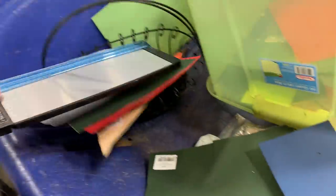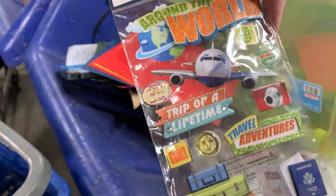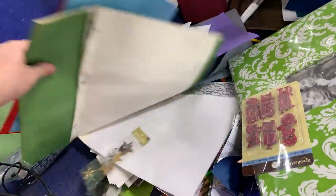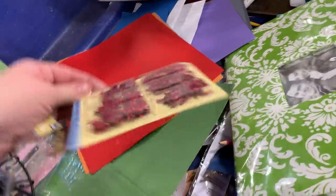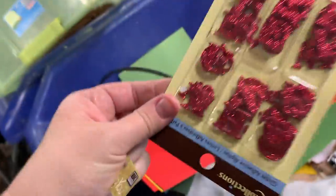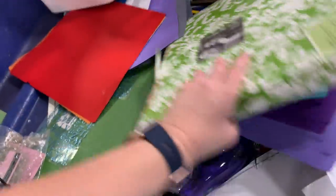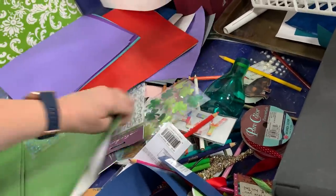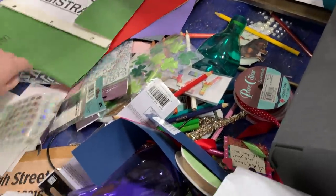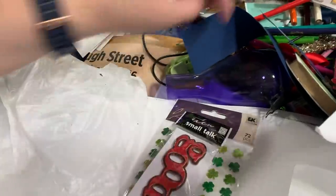Measuring. Oh, celebrate. Ooh. Scrapbook stickers at the bin. Brand new. In the package. Never even opened. What are these? Just some glitter adhesive letters. We're gonna pass. So a really great scrapbook. Some construction paper. Ooh, there we go. Some St. Patrick's Day. Good times.